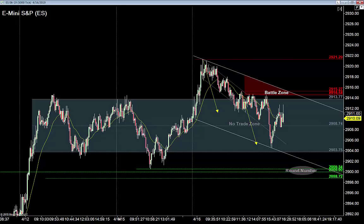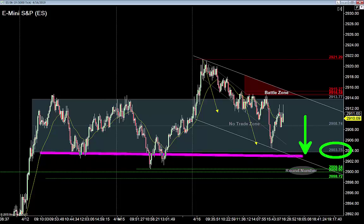Now, where's our target? Where do we think these sellers are trying to go? Well, make no mistake about it. Their first priority is to get back down to that low of the range, right? That is priority numero uno. That at 29.03 and 3/4, that is where we're trying to get to next.